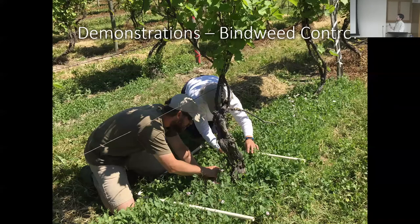Okay, the next demonstration I want to talk about is of controlling bindweed in grapes. Grapes are a perennial, a vining crop, and the growers have put all this effort in to make these trellises. And it turns out that perennial vining weeds really appreciate all that effort, especially bindweed.